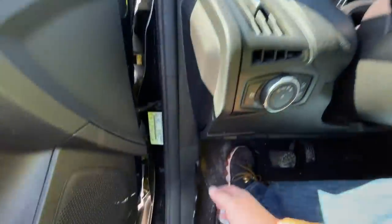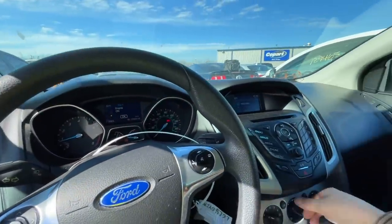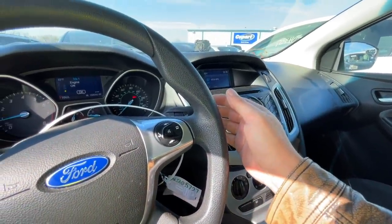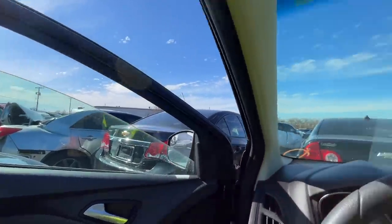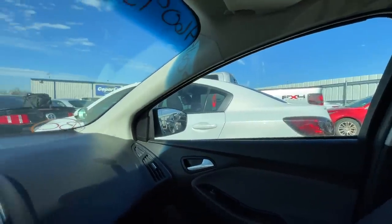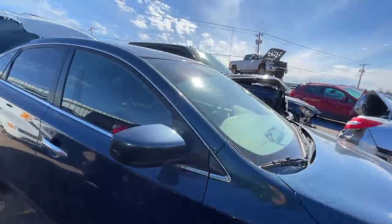Let's pop the hood. Does the important window work? Cars with mechanical damage can be a lot of fun. You never know what you're getting into, and to me, that's kind of exciting sometimes. Important window works, yes. Other window works, yes. I've got the AC on. We'll check that in a minute. Just so it doesn't lock on us, let's go ahead and crack this window just a little bit.